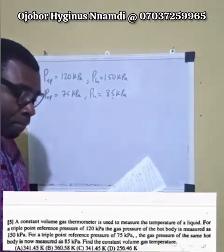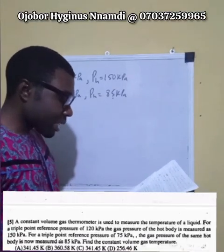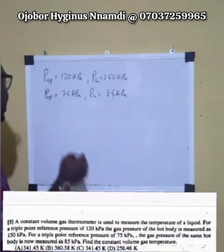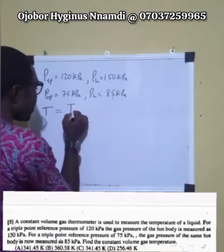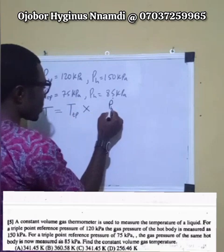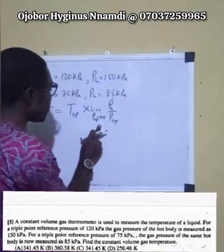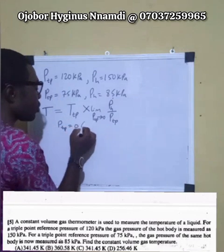Okay, let's see what we're asked to do here. The gas pressure of the same hot body is now 85 kilopascal. Sorry, we now say find the constant volume gas temperature. That means that the volume of this gas is constant, and we're looking for the temperature of this liquid at constant volume gas. So what is the temperature? Temperature is going to be calculated using a formula we have that says the triple point temperature times the ratio of the measured pressure over the triple point pressure, the limit as the triple point pressure approaches 0. Since the triple point pressure is approaching 0, we do what we call extrapolate.